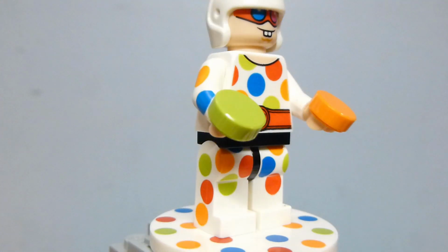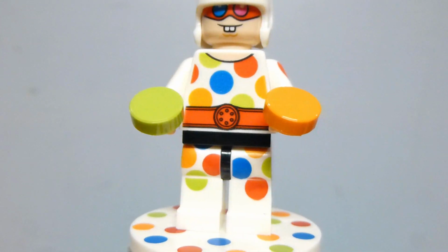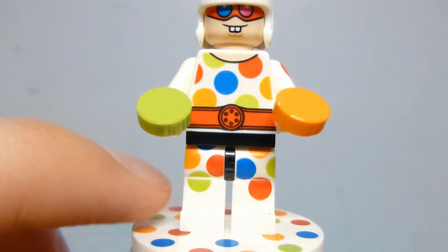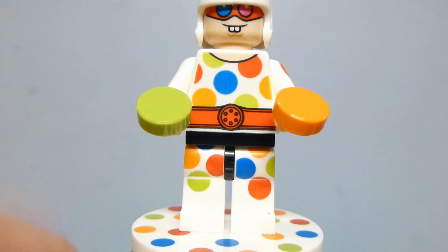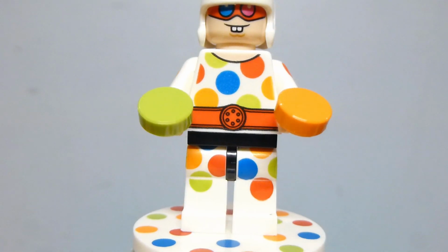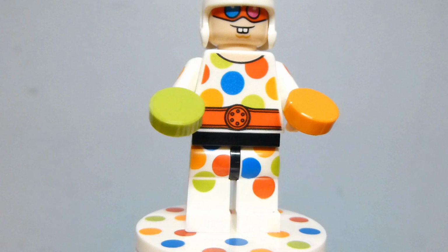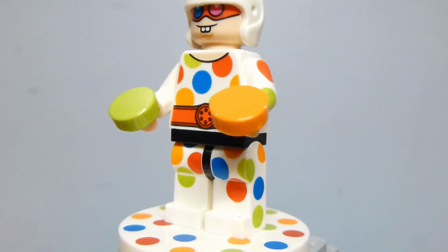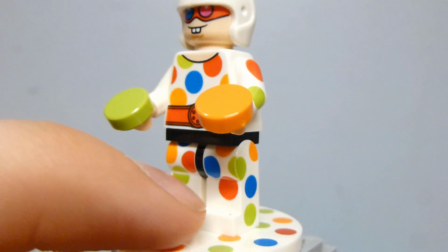Alright. There is side printing on his legs and good front printing, except right there on the legs, you do get a gap where the little indent for the knees is. It's a little bit noticeable on this green dot. The red one's kind of fine, but just a minor complaint with quality. They're never going to get that 100% perfect, I don't think.